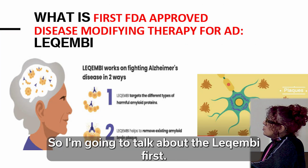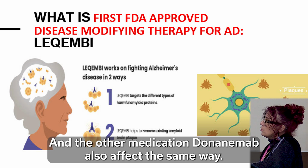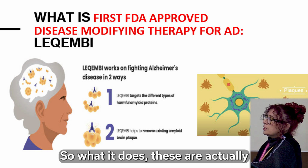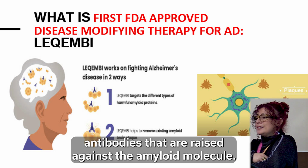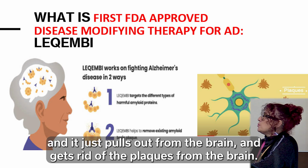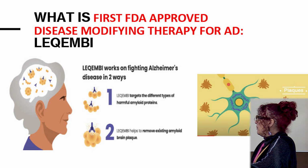How do they work? I'm going to talk about Lecanemab first, and the other medication, donanemab, also works the same way. These are antibodies that are raised against the amyloid molecule. When given to the body, it recognizes the amyloid in the brain, pulls it out from the brain, and gets rid of the plaques from the brain.